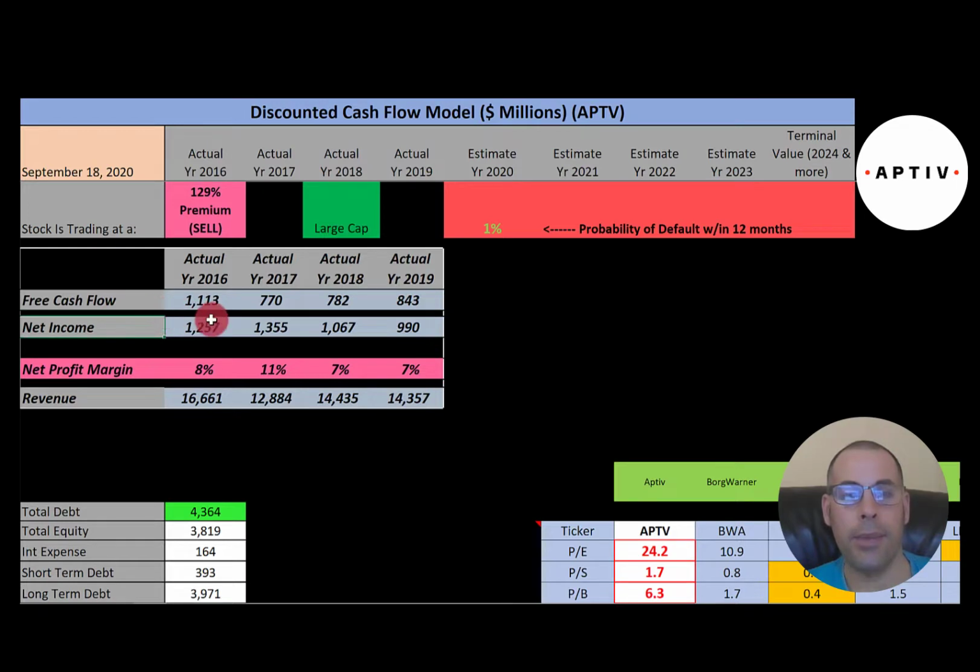Next is net income. That's profit and loss on the income statement, and that equals revenue minus expenses. So it's the bottom line of the income statement. They also have positive and consistent net income each year. So the numbers look pretty good so far. Their revenue dropped a lot from 2016 to 2017, but did come back up to $14 billion.